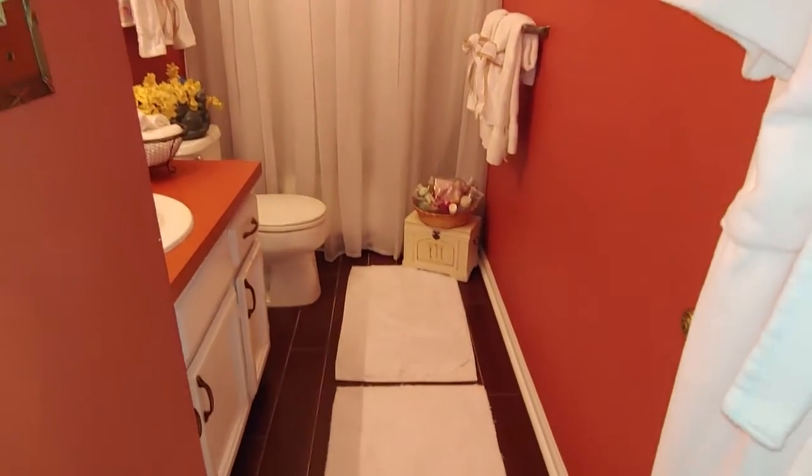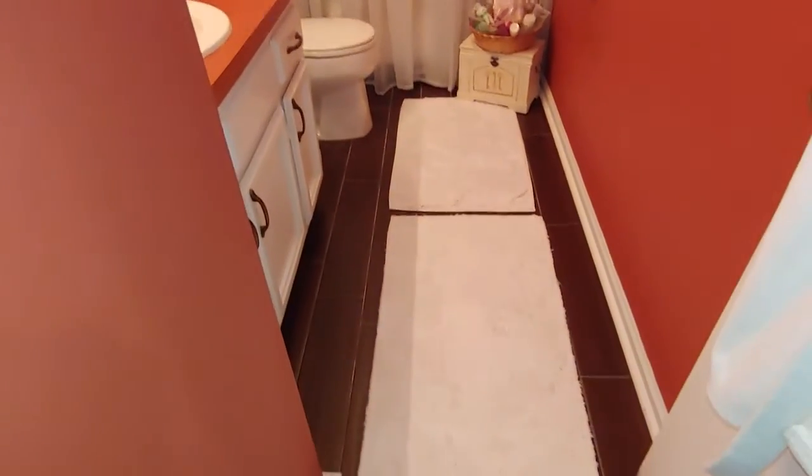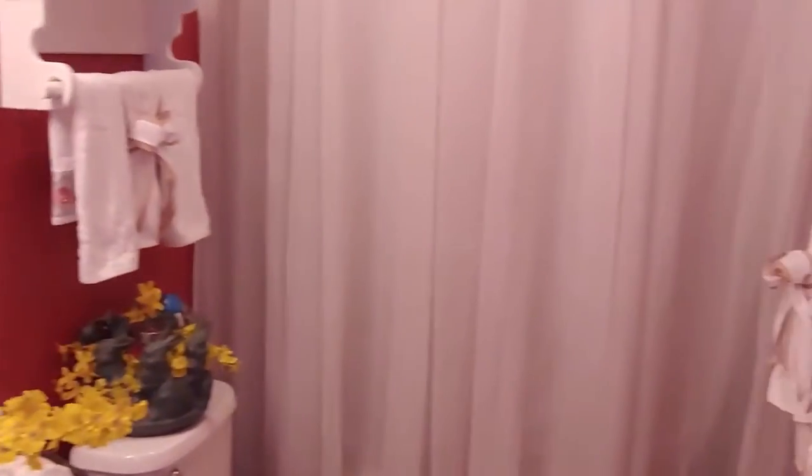And I also had the floors done in here, the same tile. And I matched the tile with our hardwood. And that white just sets it off. I do want to change the paint at some point to give it a lighter grayish tone. But for now, until I get around to that, we're living with it, and I kind of like it.